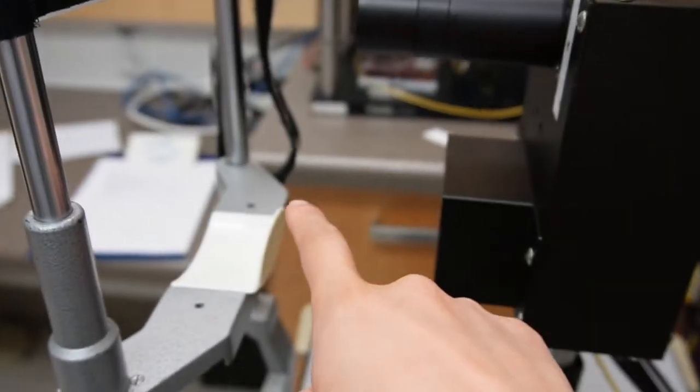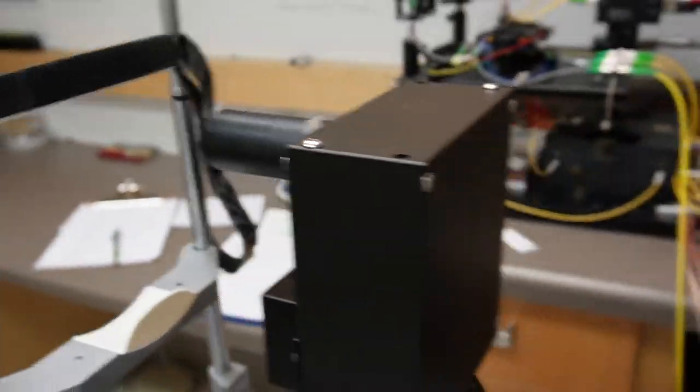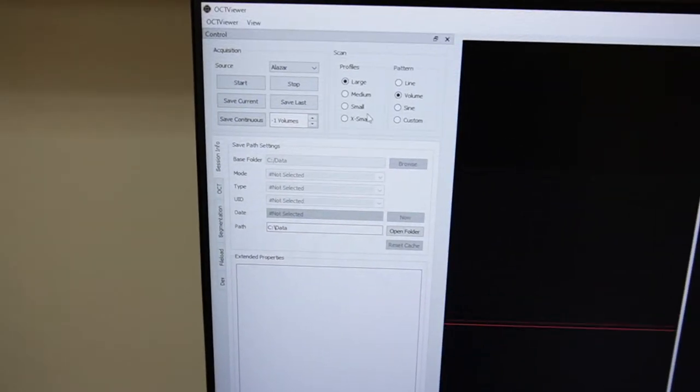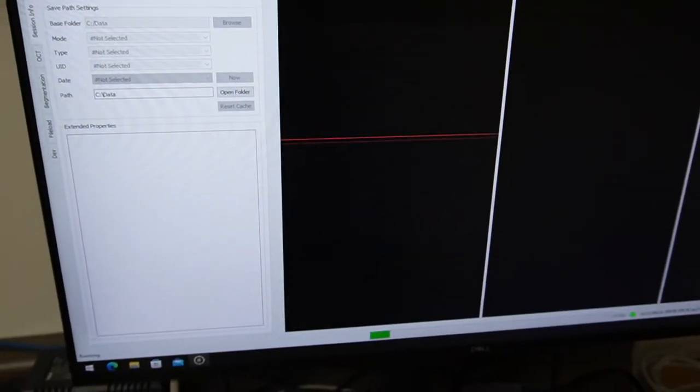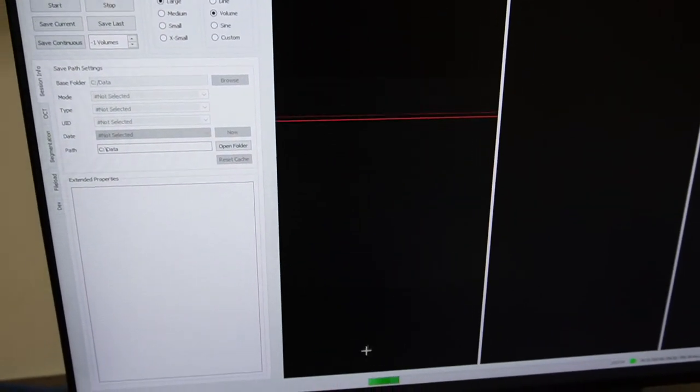I usually do a calibration with a model eye, but I cannot find that model eye right now. This is our software, so when you click start it'll start scanning, and if there's an eye, you'll see something, but I cannot find the model eye right now, so.